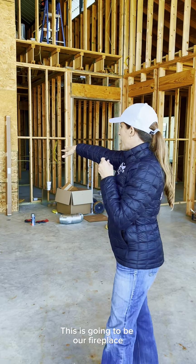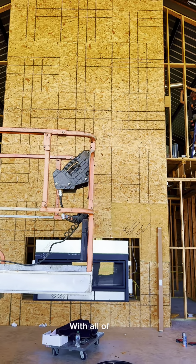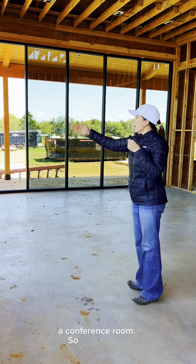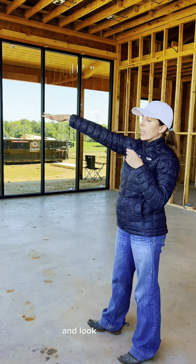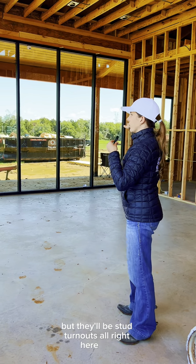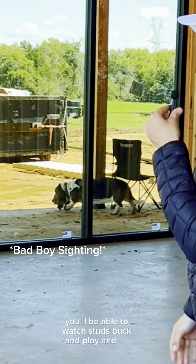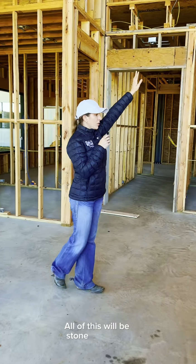This is going to be our fireplace, obviously. It'll have a big spade that's backlit on it with all of the furniture here for everybody. Back here is going to be a conference room. So there'll be all glass right here, and this is going to be a conference room that you can sit in and look out over the stud turnout. So just to kind of give you an idea, this is connected to the stud barn, but there'll be stud turnouts all right here. So whenever you're sitting in this conference room, you'll be able to watch studs buck and play and be outside. All of this will be stone fireplace.